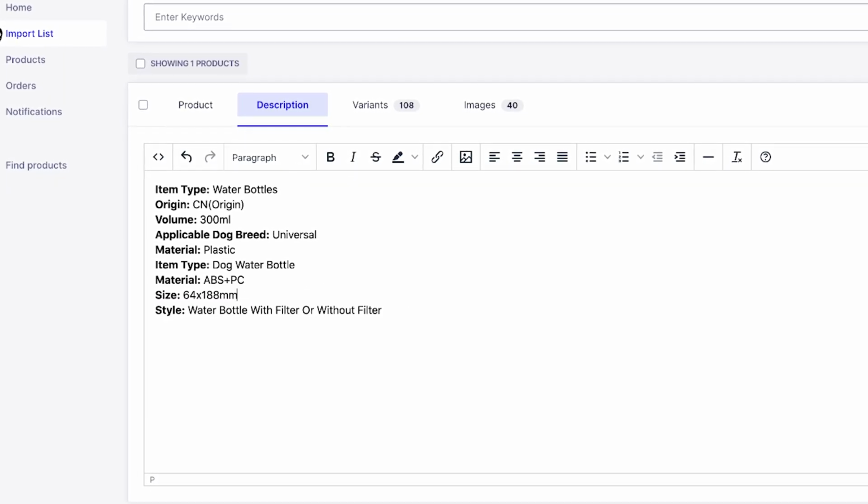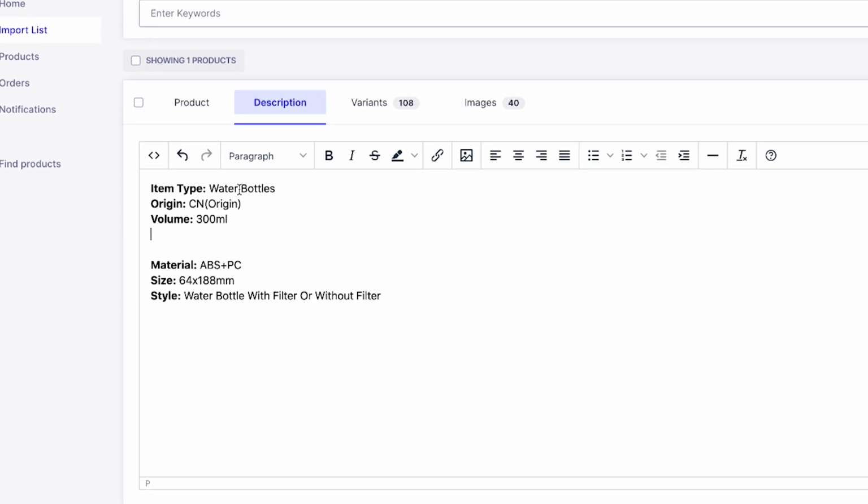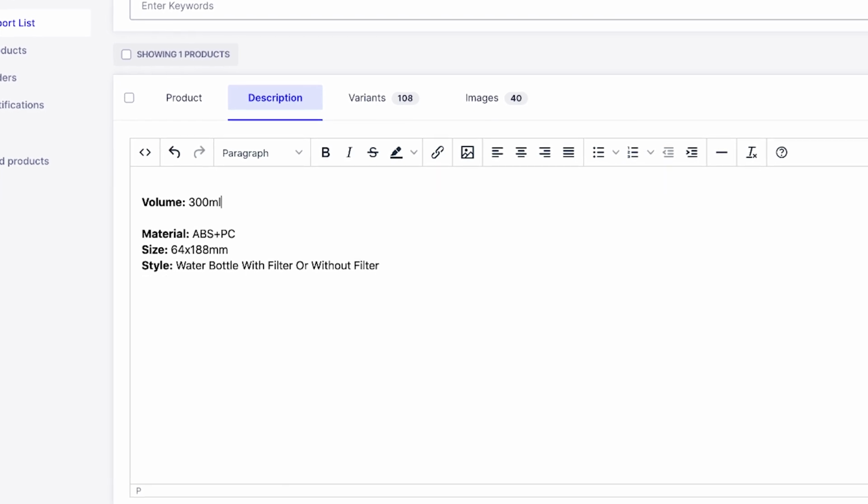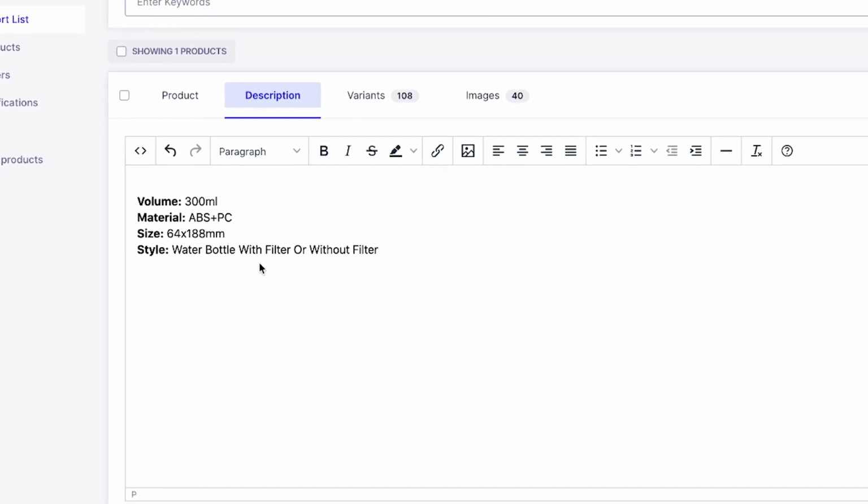Like for example, drop shipping, material, and all these different things that aren't necessarily relevant for us, whereas volume, material, and also size could be quite interesting for us to use. Now you can keep these in to start things off, or you can always head back to the AliExpress site if you would still need to use them.